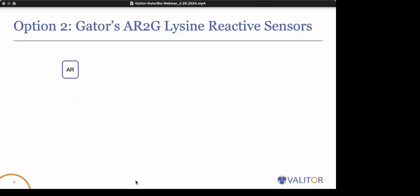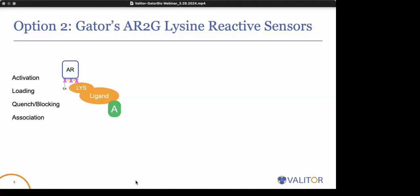Our second option was using Gator's AR2G lysine reactive sensors. So to give a brief background on how the AR2G sensors work, pre-coated sensors are first activated to create a reactive ester. This reactive ester will then bind to lysines found on the surface of our target protein, allowing it to load onto the sensor. The quenching and blocking steps that follow take care of any nonspecific binding to any unbound esters and to the surface of the sensor. We then have our antibodies in solution for association and dissociation.